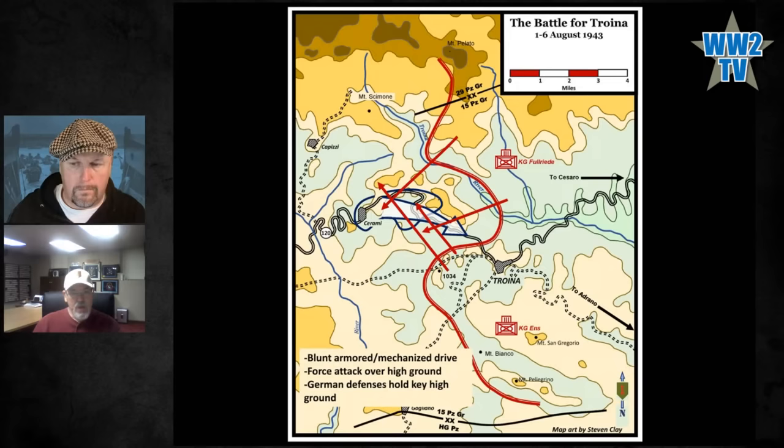And I said their main defensive positions are on the various and sundry high ground that you see there. You see Mount Pellegrino in the south, Mount Blanco, Hill 1034, and then up to the north of there, and of course Troina itself to some degree. That's where their defenses are. So you're going to have to attack uphill to get to them. Okay, so that's the defense. Let's go ahead and go to the next slide.